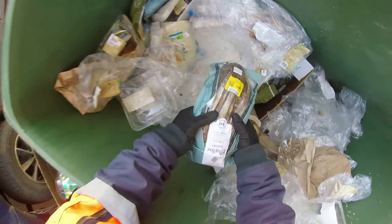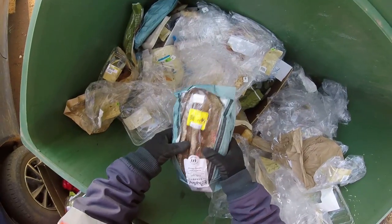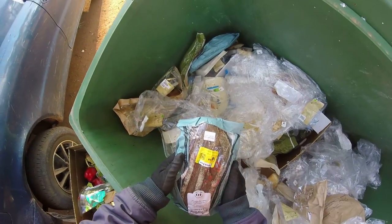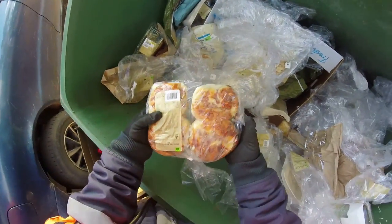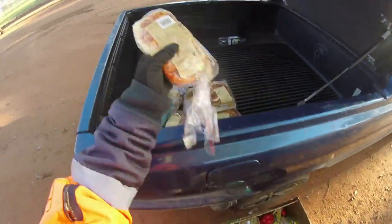Here's your bread feast. What's this one? Dark rye, sunrise loaf. Yeah, that's still okay. Take as much as I can. I can always donate what I can't take ourselves. That's still in date. God damn, everyone, look at this.